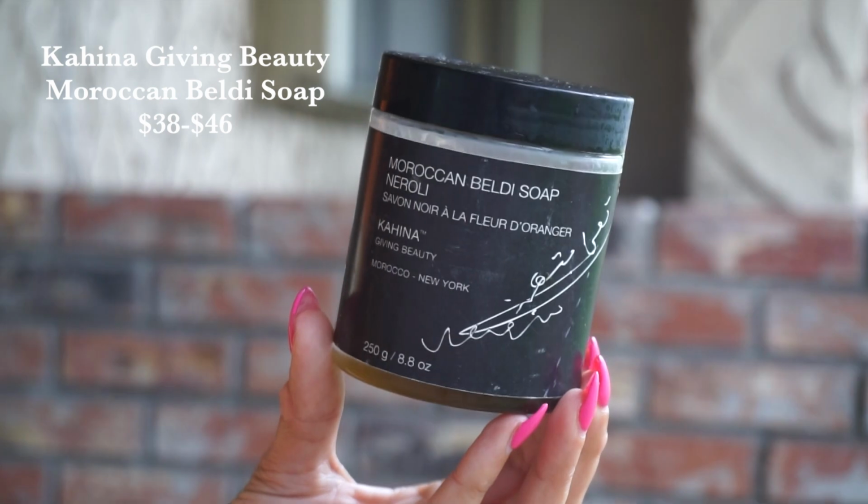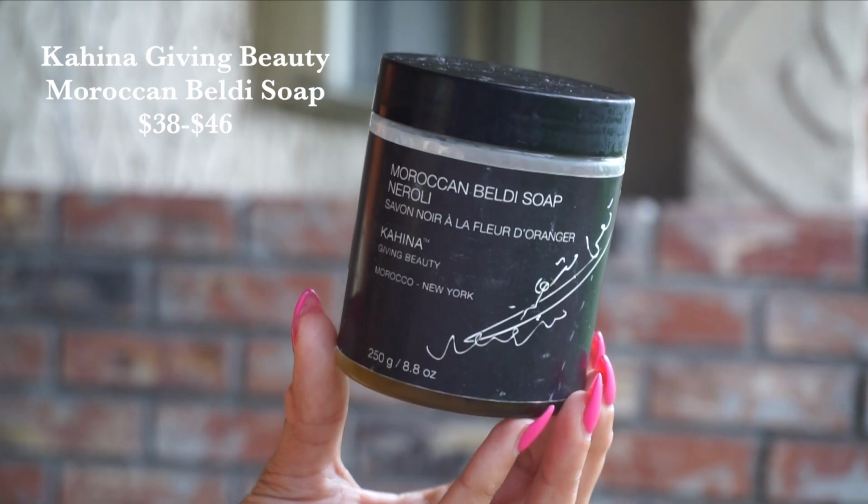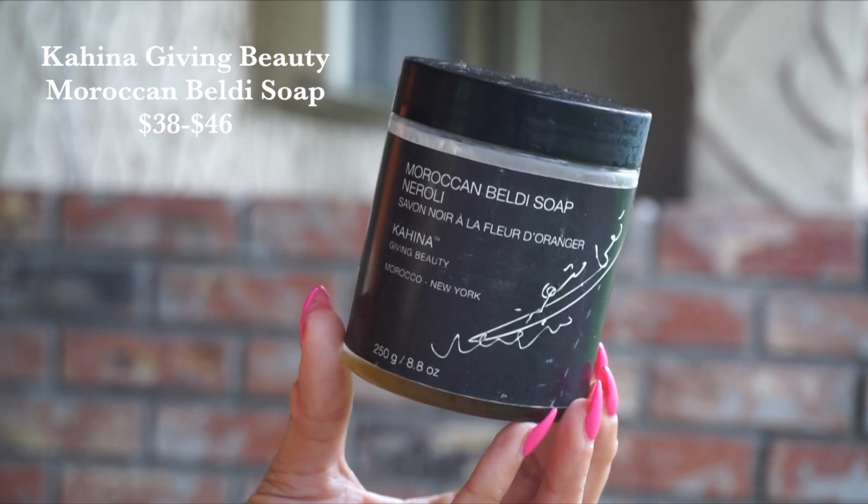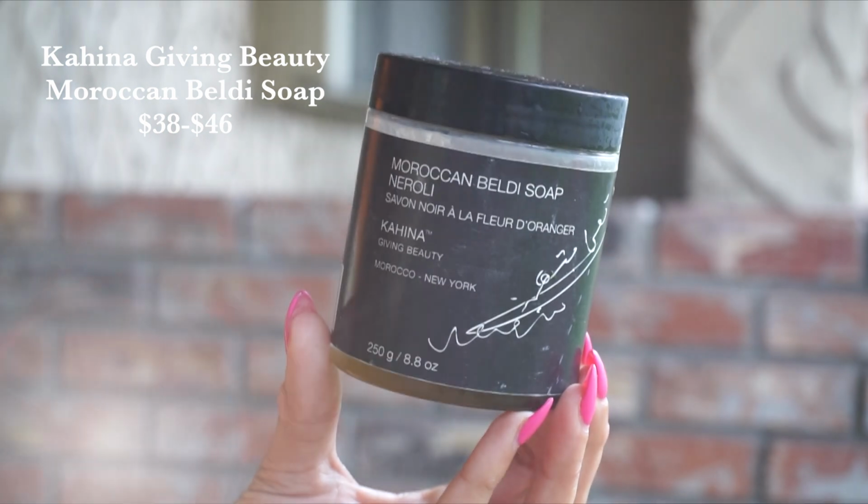So first things first, let's start with the Kahina Giving Beauty Moroccan Beldi soap. I've talked about this for years. I have used an infinite amount of them. They do come in 3 different fragrances. There is the rose scent, which is my favorite, eucalyptus, and neroli. I've used them all. They are all wonderful, but essentially it is a gel-like soap made from saponified olive oil that acts like a body mask if you want to leave it on for a long time. For me, I love using it as a shaving gel. That's what I use it for almost exclusively.